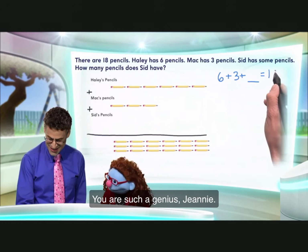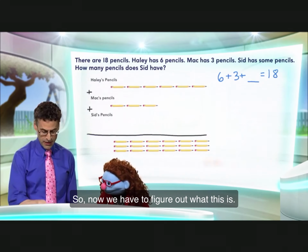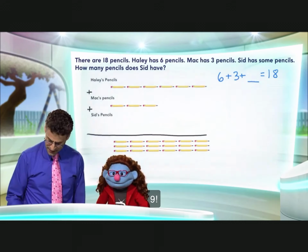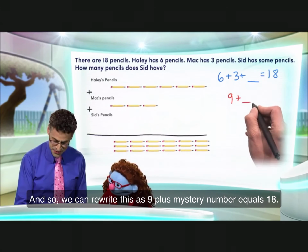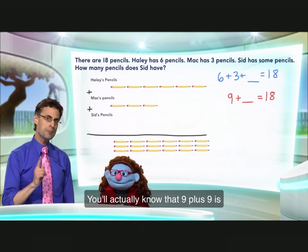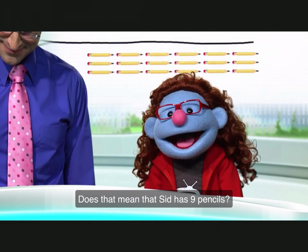You are such a genius, Jeannie. I love it. Now, so now we have to figure out what this is. Well, one thing we can do is take 6 plus 3, and if we add 6 and 3, we get 9. So I can rewrite this as 9 plus mystery number equals 18. And if you remember your doubles facts, you'll know that 9 plus 9 is 18. Does that mean that Sid has 9 pencils?